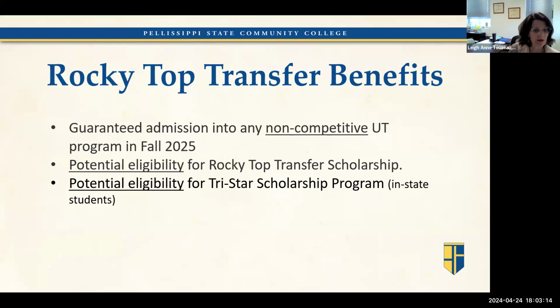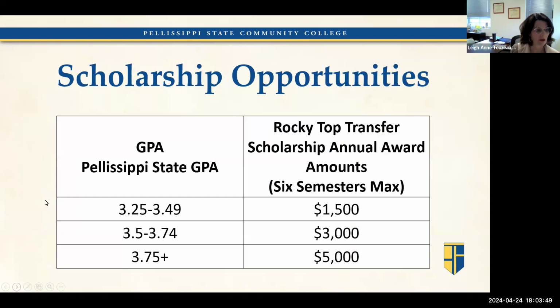Rocky Top transfer benefits: you're guaranteed admission into any non-competitive UT program in the fall of 2025 if you complete those 24 credit hours with a 3.0 GPA. Then you have potential eligibility for a Rocky Top transfer scholarship, and potential eligibility for the TriStar scholarship program. I think we're going to talk about that a bit later. Yes, these are the scholarship opportunities.